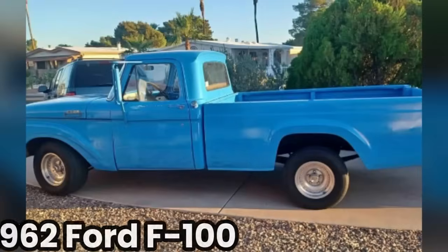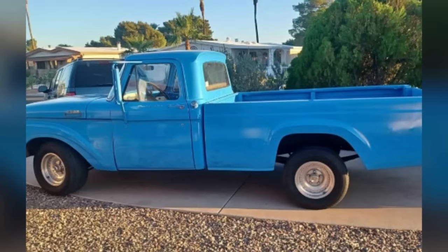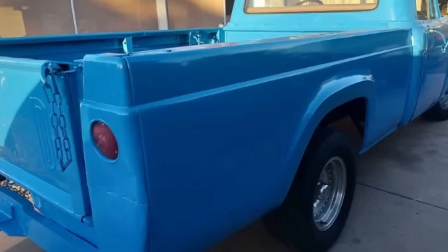Number 13. 1962 Ford F100 long bed, listed at just $6,100 and located in Chandler, Arizona. This classic workhorse is powered by a reliable inline straight-six engine, paired with a 4-speed manual transmission that includes a legendary granny low gear, a setup built for torque, crawling, and old-school control. It's the kind of truck that takes you back to basics in all the best ways.